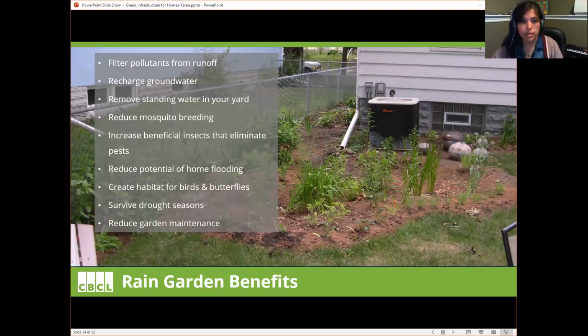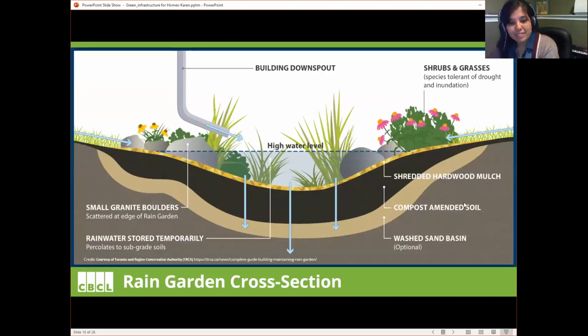Some additional benefits besides filtering pollutants from runoff: they allow or encourage the recharging of groundwater. They remove standing water from your yard. They reduce mosquito breeding. They increase beneficial insects that eliminate pests. They reduce the potential of home flooding. They create habitat for birds and butterflies. They can survive drought seasons, but of course, this depends on the type of plants that are included in the rain garden. And then they help to reduce garden maintenance. And I think that in these busy times, we all can appreciate some extra time to share with family.